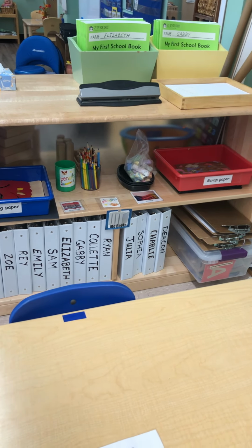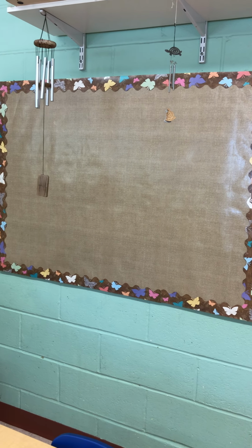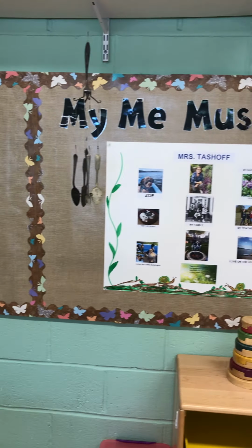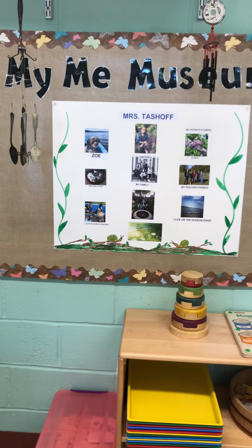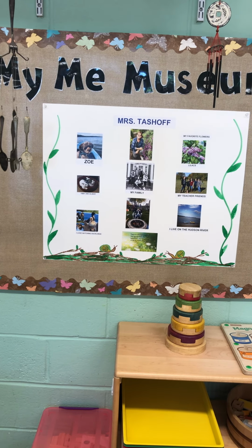And whenever you draw or write, we have this wonderful bulletin board that we're going to put your work up on so everybody can see it and you can be proud of all the wonderful things you're doing in room 2. Now on this bulletin board you can see it says Me Museum. I hope your moms and dads are listening because this is a little bit of information that they need to have. So each one of you is going to get an opportunity to create your own Me Museum.